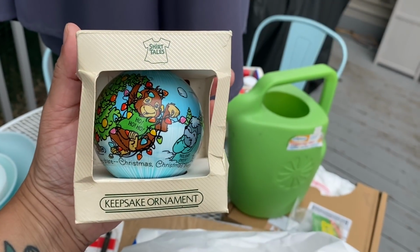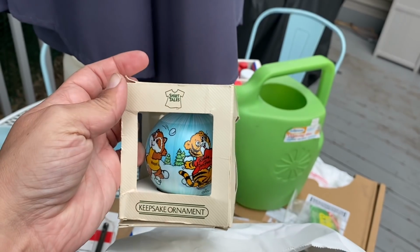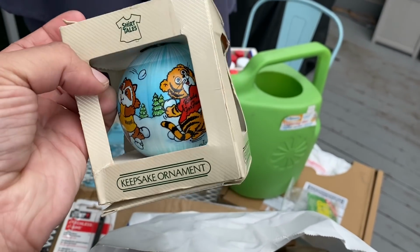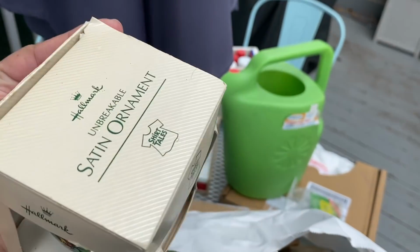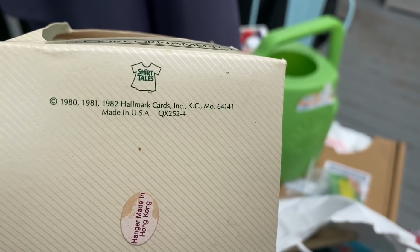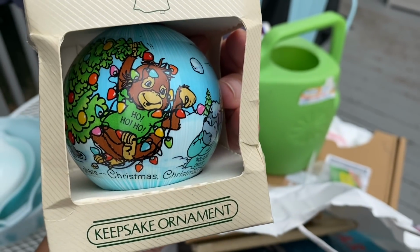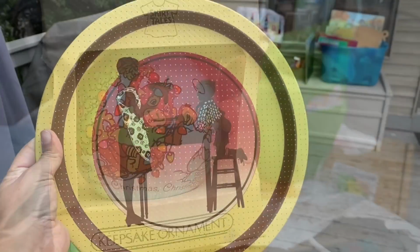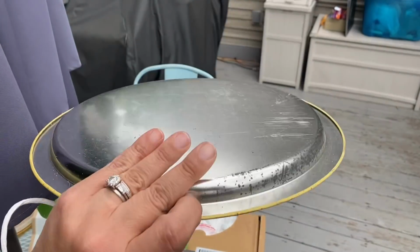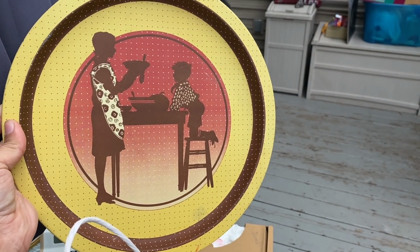I screamed at the top of my lungs when I found this, and my mom was like, shh, what is wrong with you? I don't know why there was a Shirt Tails ornament there. If anybody knows me at all, Shirt Tails was my favorite show of all time growing up, and this ornament was meant to be mine. The most amazing part of it all is that not that many people even know about this show, so it's just insane to me. Then this metal tray screamed to me because the silhouette reminds me 100% of me and Little Man baking, so it's already up on my wall.